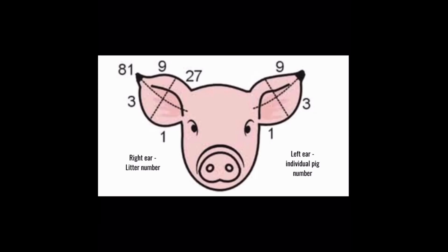In the pig's right ear, we have its litter number, its group number. And in the pig's left ear, we have its individual number. So looking at a pig, I can tell which mom it came from and then its own individual number, who that pig is. We split the ear into quadrants. We split it into fourths. And we have this numbering system so that, if you do the math, there are basically unlimited combinations based on pigs having litters of 1 to, let's say, I think the max was 23.